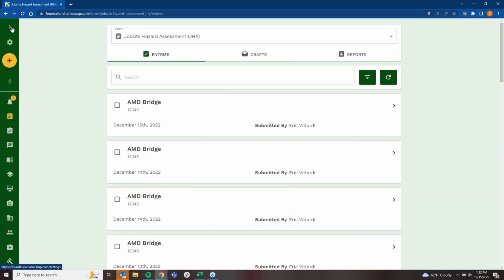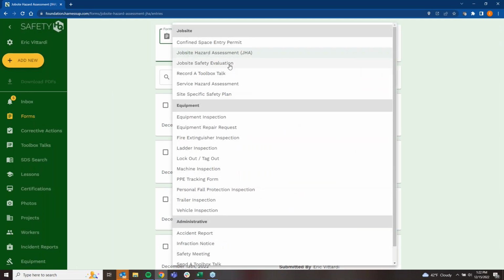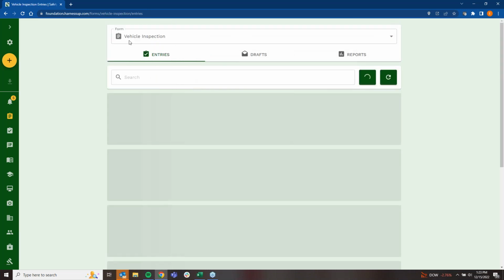So that's a quick taste of the corrective actions. I showed you that corrective action on the job site evaluation, but we can add those on anything. If somebody gets in a vehicle accident, we may want somebody to go to a defensive driving class or whatever corrective action you might need, or maybe the car or the truck needs to be inspected afterwards. We can add those corrective actions on any forms as well as any of those elements that I've shown you thus far.